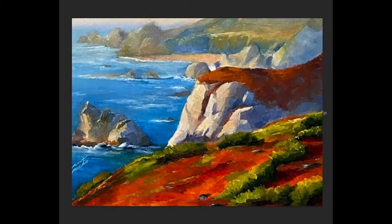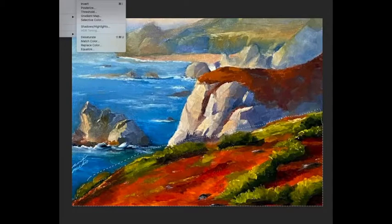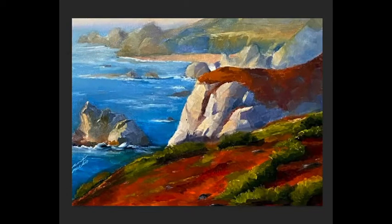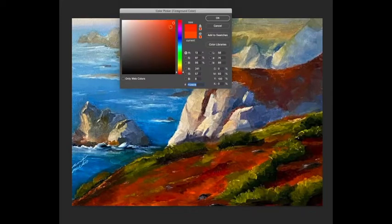So literally the only thing I would do, I'll do it real quick, is just knock this entire front cliff back. Image, adjust. Watch what happens when we knock back some of this color here. Not much, just enough. Now look at that hill back there. Now it's even brighter. So then I would take some of this bright red. That may be just a little bit too bright.